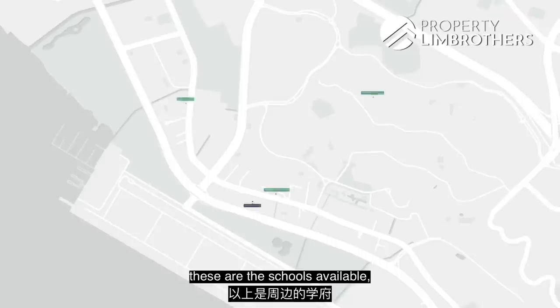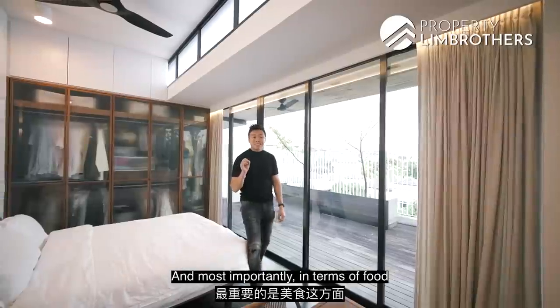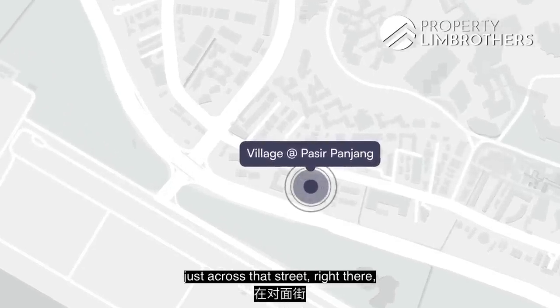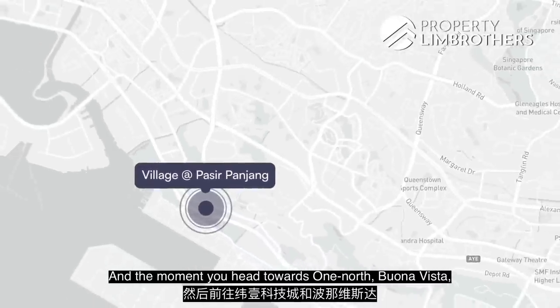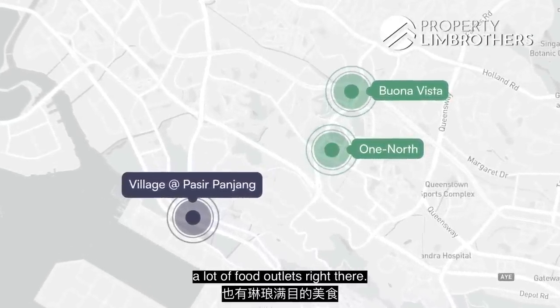Talking about schools, these are the schools available. And most importantly, in terms of food, just across that street right there, there's a row of shop houses with very nice local food and cuisine. And the moment you head towards One-north-buona Vista, a lot of food outlets right there.